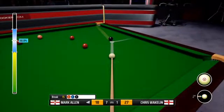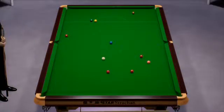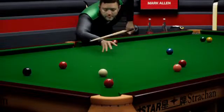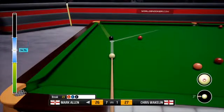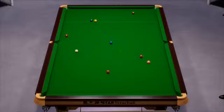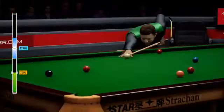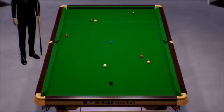15. 22. This needs to be played at the right pace. 23. 30. So, this pot into the right corner. 31.